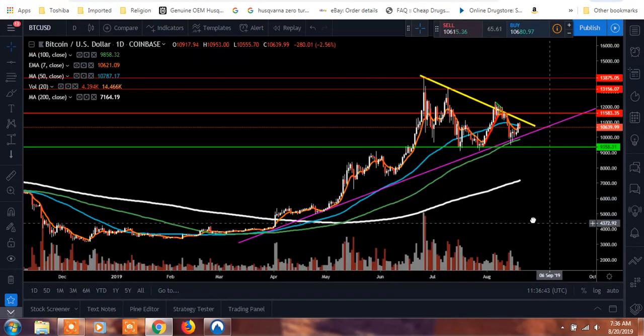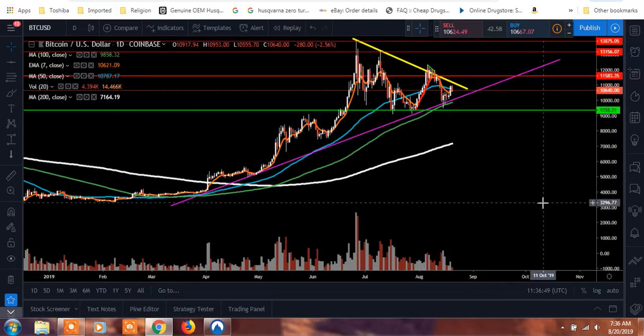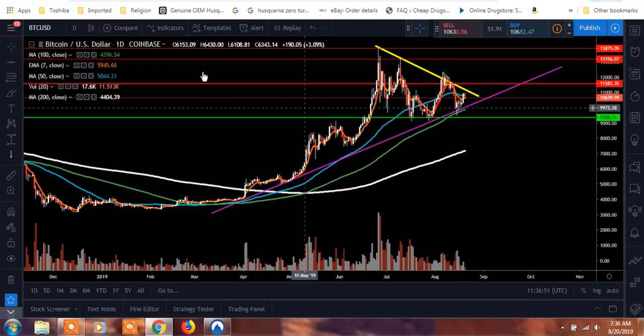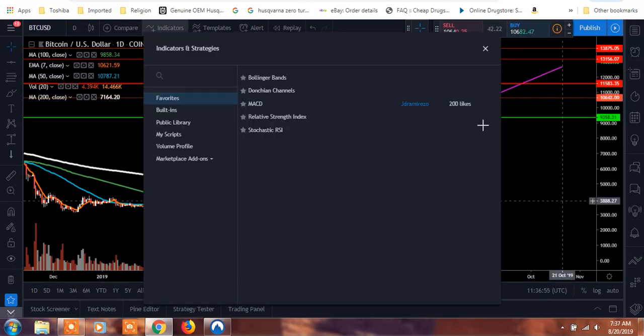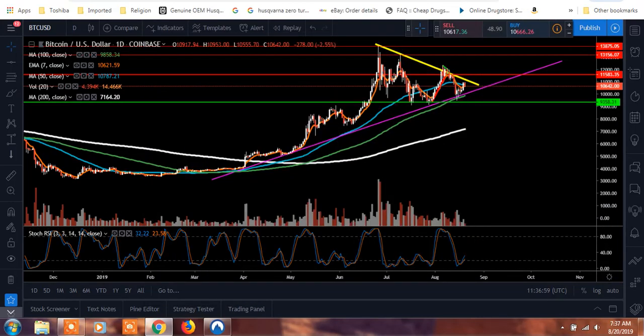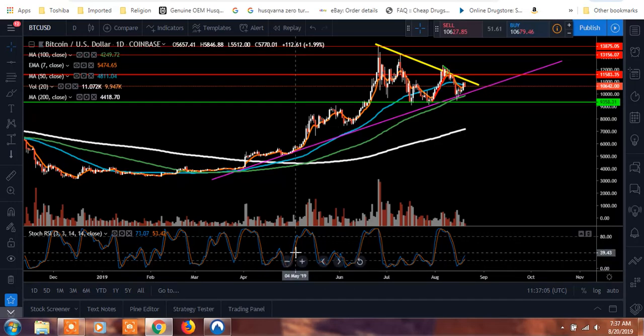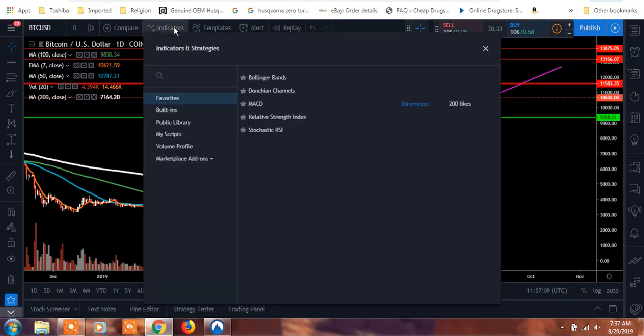But what I really like about Bitcoin is that we haven't fallen back below this 200-day moving average or the 100. We're still up above both of those, which we're not on Litecoin and many other coins right now. So in terms of the indicators for Bitcoin, let me pull these up for us. Let's take a look at the RSI. So the stochastic RSI, guys, we had our bullish cross. We're at 32 and 23, so that's good. That shows that there's more room to the upside there, potentially.